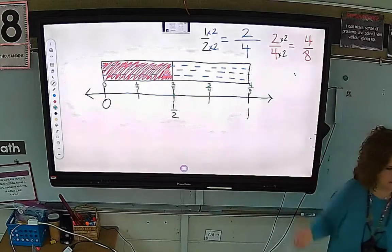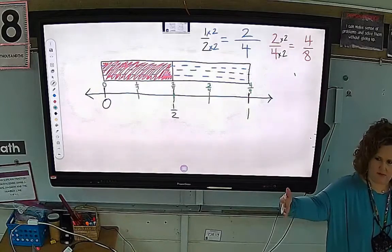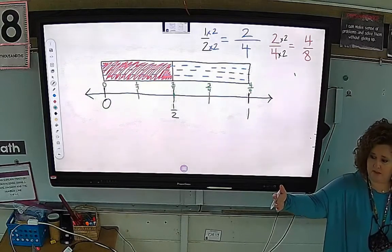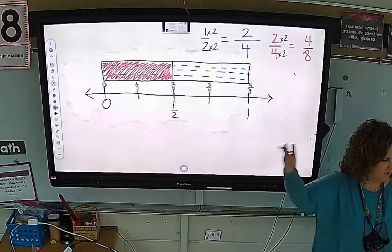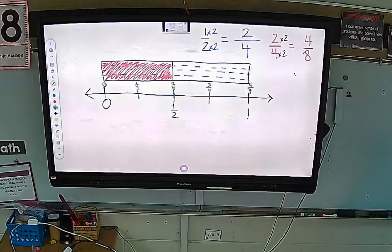All right, that wasn't bad, was it? I went from 0 to 1, and I saw how much space I had, and I cut it into 4 pieces. Just like we cut the tape diagram when we got started, we cut it into pieces. I didn't have to shade anything, but I want you to see something. All right, put your marker down for just a second. Look at it.